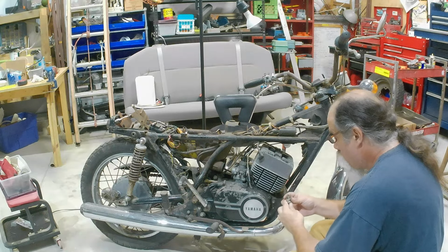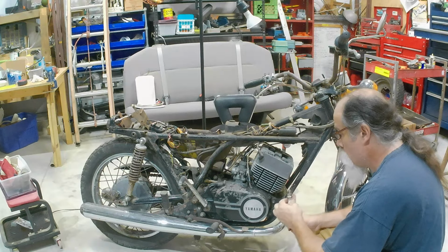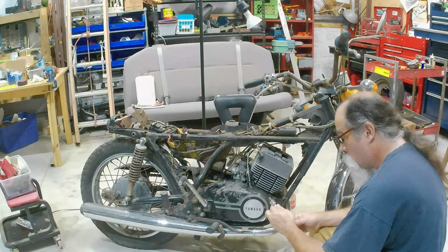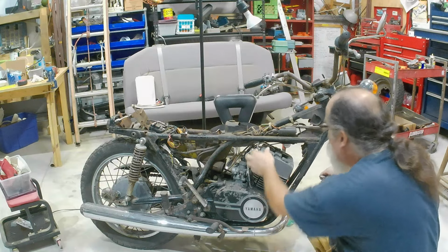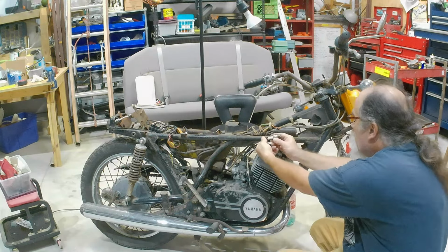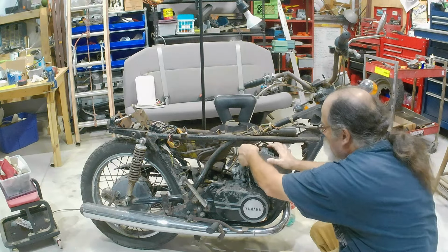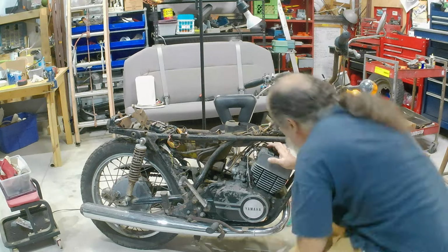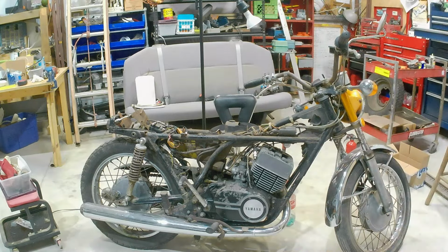Wow. These are brand new. I probably did put plugs in this. But they're fouled with something. Old fuel or something. Probably whatever I was spraying in there. Let's see if we can get any spark at all. Almost. It should be grounded. Let's see. You guys there? Alright.